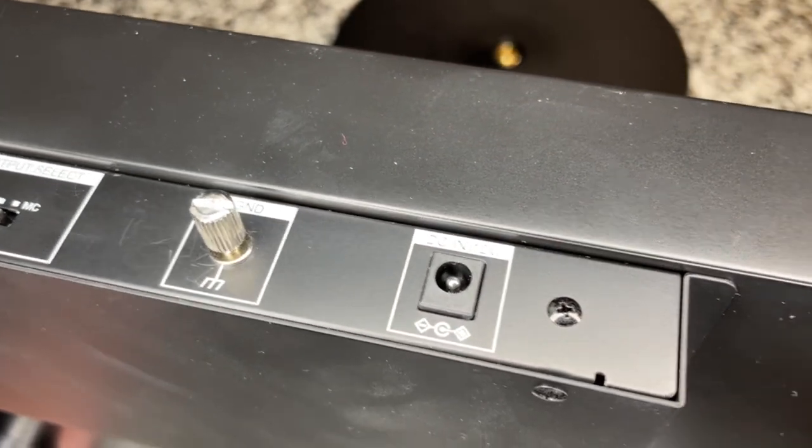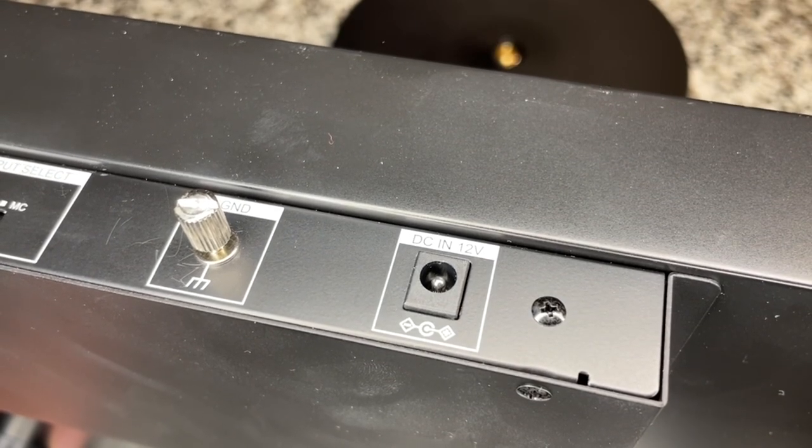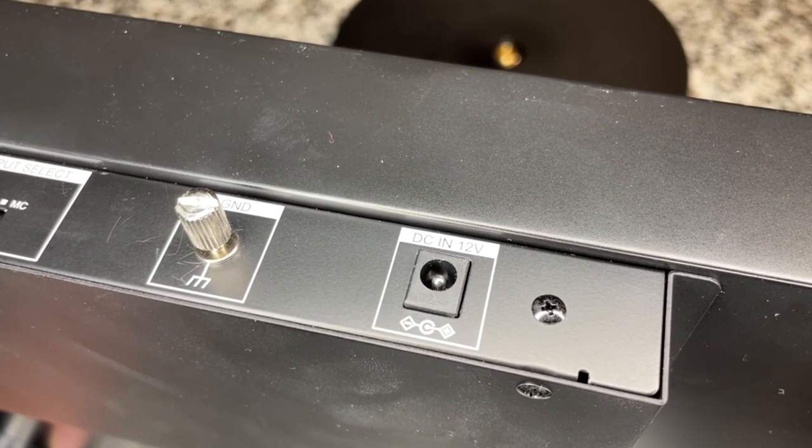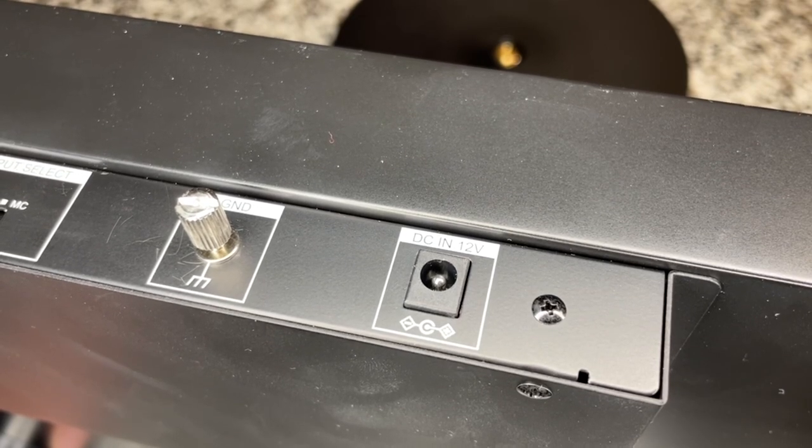And then finally, the 12-volt power supply. This is powered off of DC. That was one of the gripes that people had. For me, it is another wall wart you've got to find room for. But besides that, it works. It's functional. And yeah, we'll get to the motor noise or lack thereof in a minute.